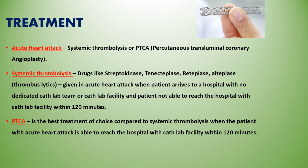with the drug therapy. But if the patient is able to reach a hospital with a cath lab facility within 120 minutes, percutaneous transluminal coronary angioplasty, that is implantation of a stent, is the best treatment compared to systemic thrombolysis with drug therapy. So these are the two modalities. Among these two, coronary stenting is the better option, which helps in immediate restoration of the decreased blood flow beyond the block.